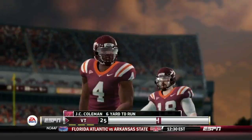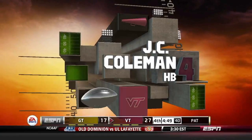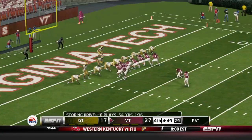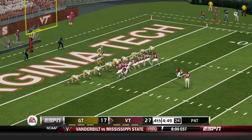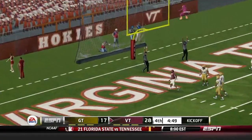Easy, easy. Run. Touchdown, Virginia Tech. A powerful push by the line and a really nice run. That'll get you into the end zone almost every time. He makes the PAT.